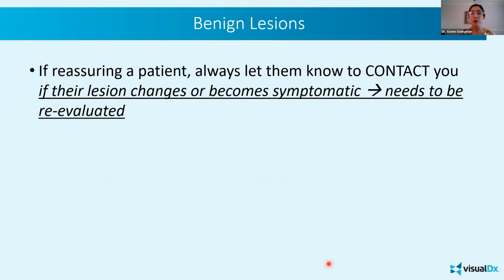Okay, with benign lesions, let's say a patient comes in and you think, that looks like a benign spot, a seborrheic keratosis, which is a throwback to our diagnosing on the spot lecture. If you're reassuring a patient, always let them know to contact you if their lesion changes at all: in size, shape, color, texture, anything. Or if it becomes symptomatic, like starting to itch, burn, bleed, anything. If it gets a tingle, I want them to call the office because it needs to be reevaluated.